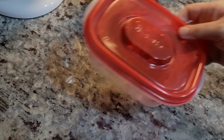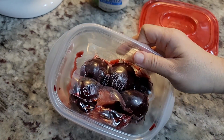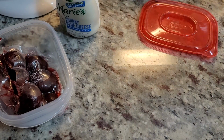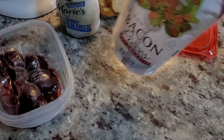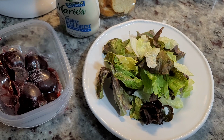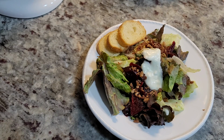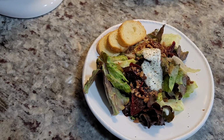On to lunch. So here I'm going to make a very quick and easy salad. My husband and I love beets, which I always have in the fridge. Here I have some blue cheese dressing, toasted bread slices. I'm also going to add some bacon pieces and just put all of this on top of mixed greens. This is probably my favorite salad. I make this all the time, and just like that, you can whip it up. I'm going to add some cracked black pepper and have lunch.